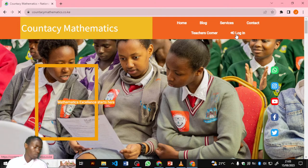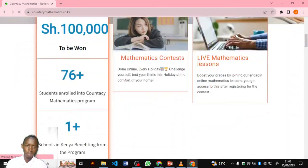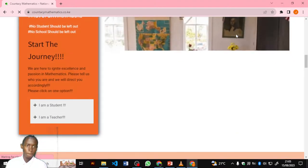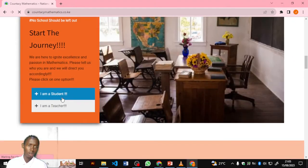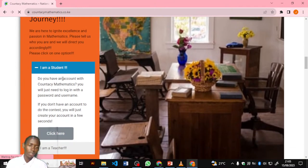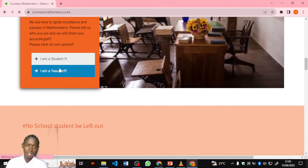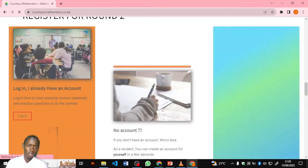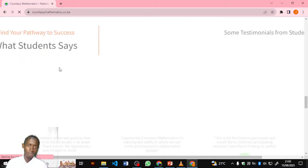But before I come into that, let me just slide a little bit down for you. Yeah, you can also use this option to register yourself as a student, but because I know most of you love shortcuts, I'll be getting to the shortcut very shortly. But I want to clarify something over here.